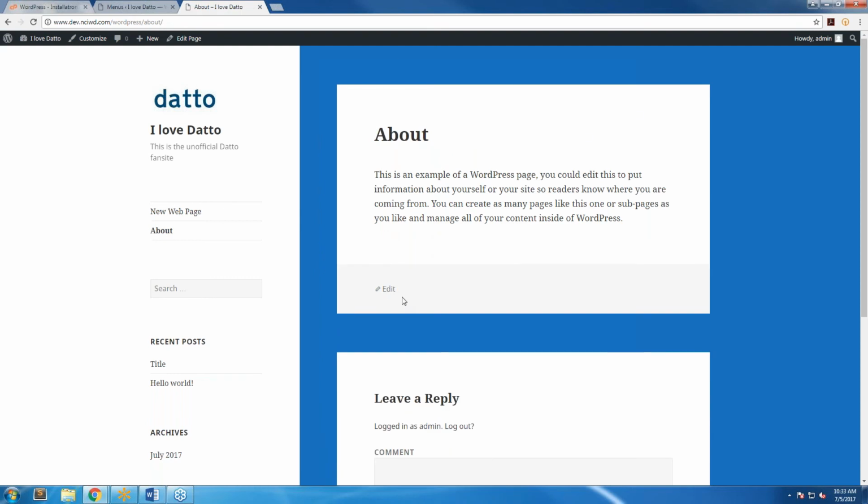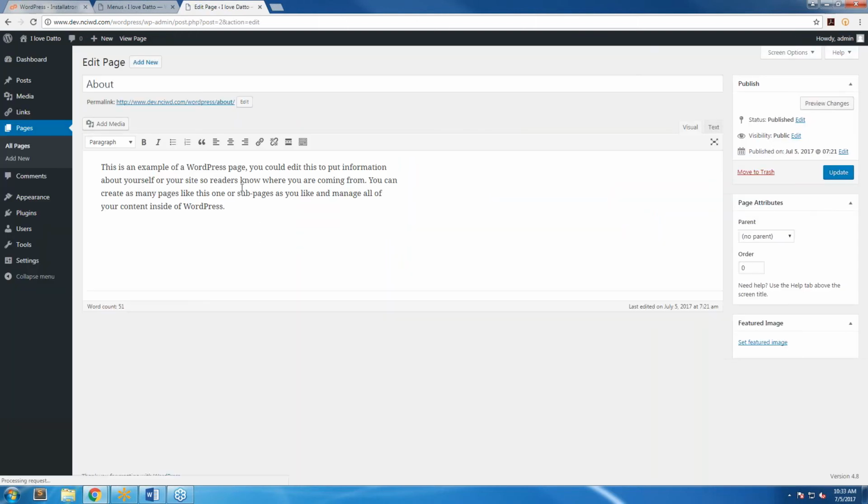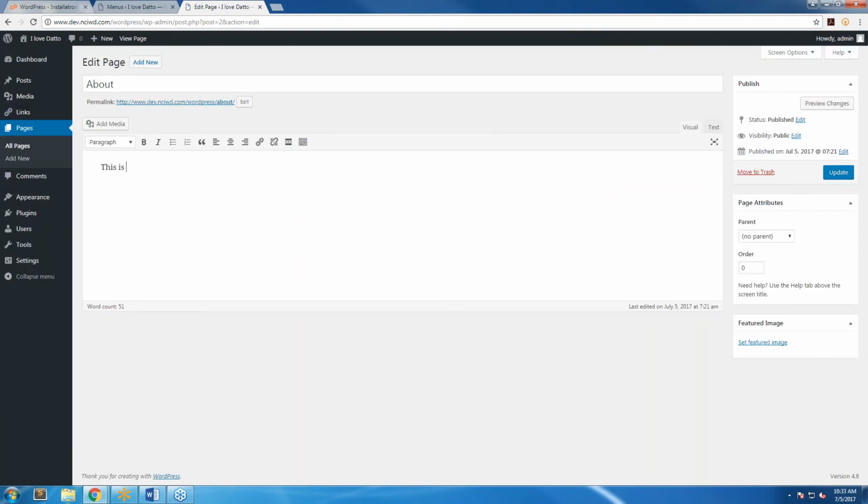But about, let's say we can even edit it. Now, this theme allows you to edit things from the front end, but it really just takes you to the back end. When you're logged in, you'll get a little edit thing right here. That won't be visible to your users. It'll only be visible to you when you're logged in. Let's edit this. This is a Dado fan page. I really like Dado.